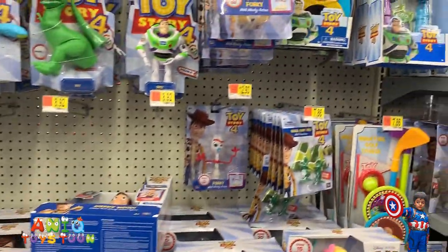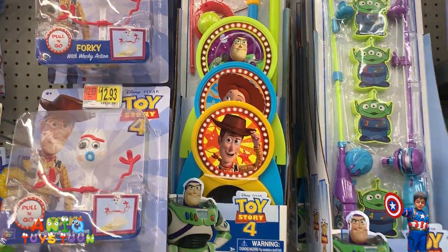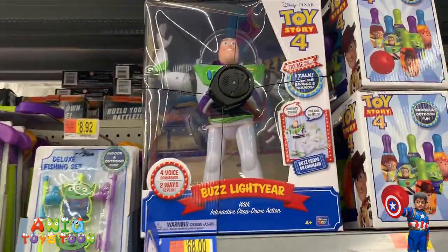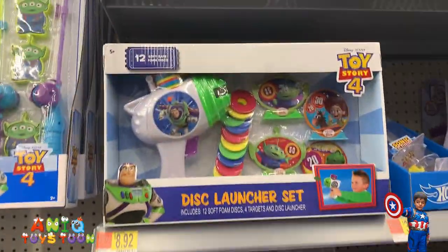Alright, so that's pretty much it. This is the new toy, and this is this mini golf course. And this fishing set is the new one. We have already seen this interactive action figure. Alright, that's the disc blaster.